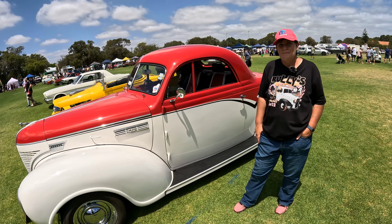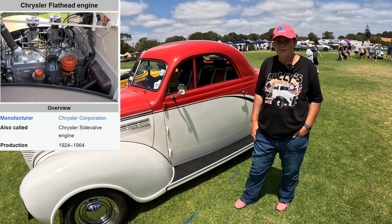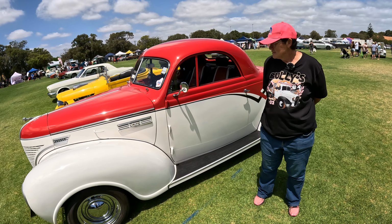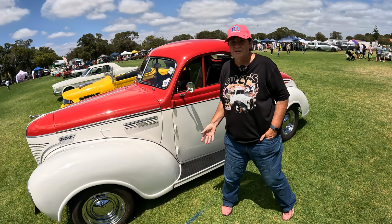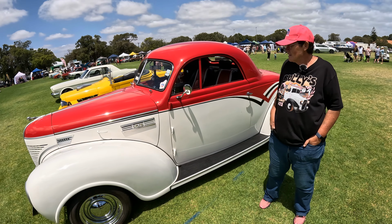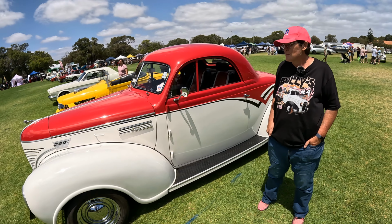And what were the original engines that these came out with? Actually, I have no idea because it was no motor, no gearbox, no seats, no dash when I got it, so it was pretty wrecked. Even some of the bits are not actually Dodge, these are Plymouth parts. You just grab what you can find that's close to what you need. They're pretty rare. There were only, I think, 12 or 15, that's all they ever made of the coupes.